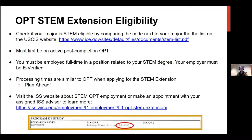So, and then the last little note, because I talked about that 24-month extension, it's for students who have a STEM major. So you can check to see if you are STEM eligible by using that link and going on to that USCIS page. It has what are called CIP codes, which is a 6-digit number next to your major on your I-20. And to qualify for that extension, you have to first be on OPT. So you would have had to apply and get approved for post-completion OPT first.